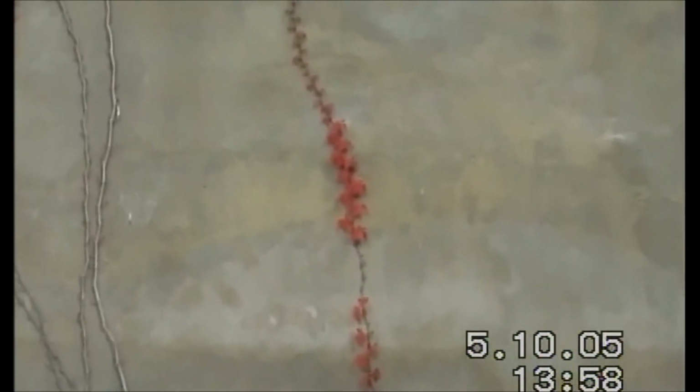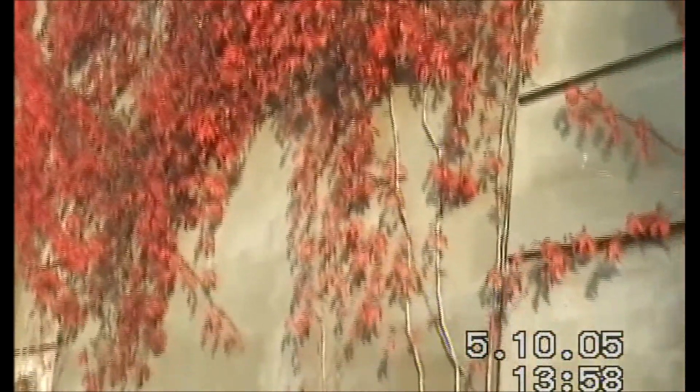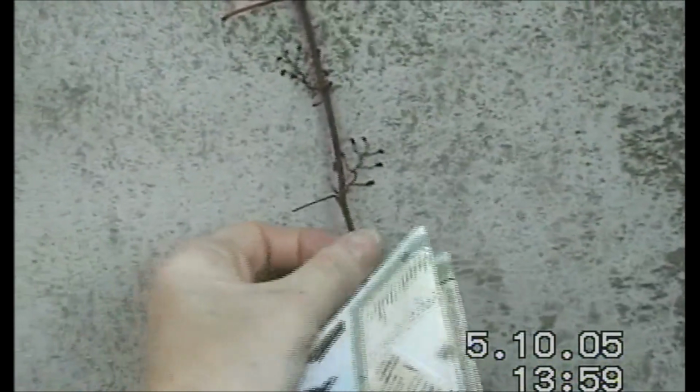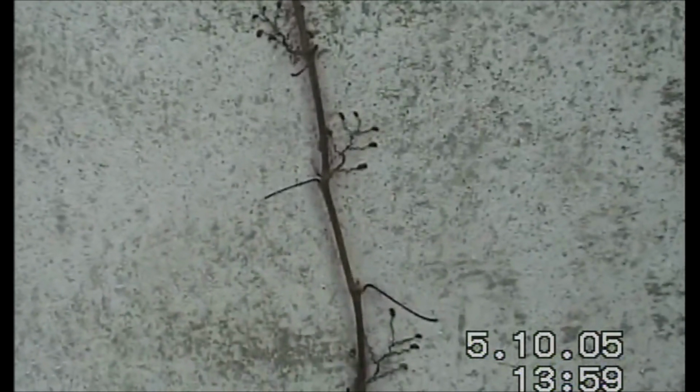Watch this thin thread here. And you get these beautiful red leaves. And then go back down to the bottom. You see how many threads you've got there? There's only about 5 or 6. And watch this. All that is from them 5 little threads going down there. I'm pulling on that. It's absolutely stuck to the wall, is that. God knows how it does it.